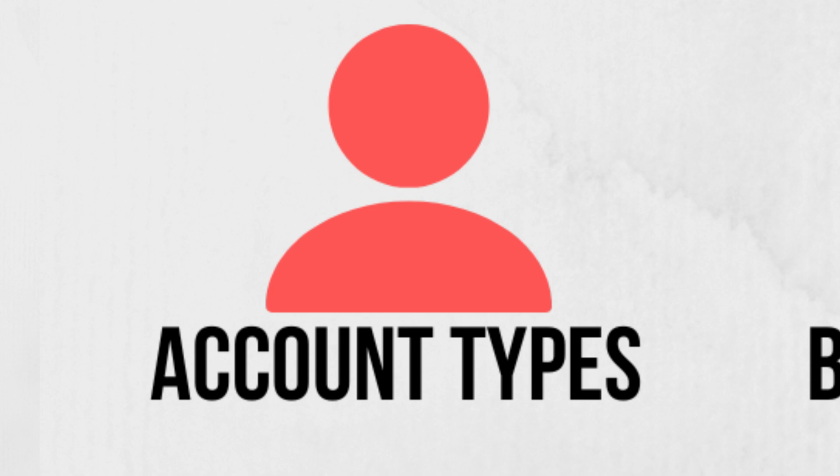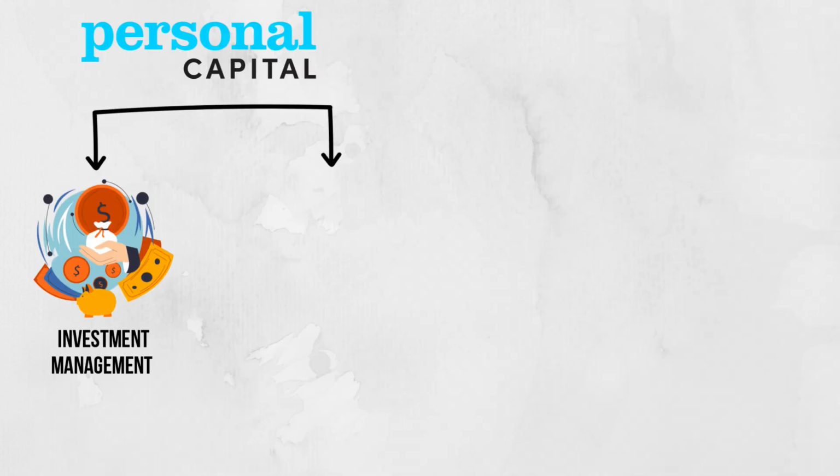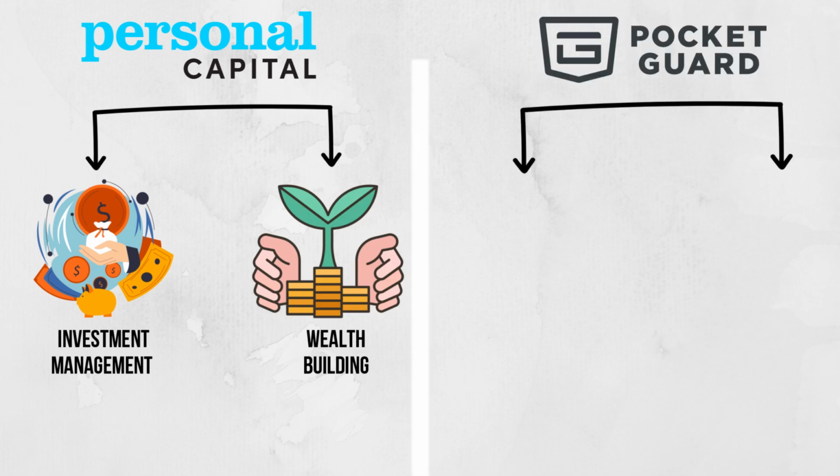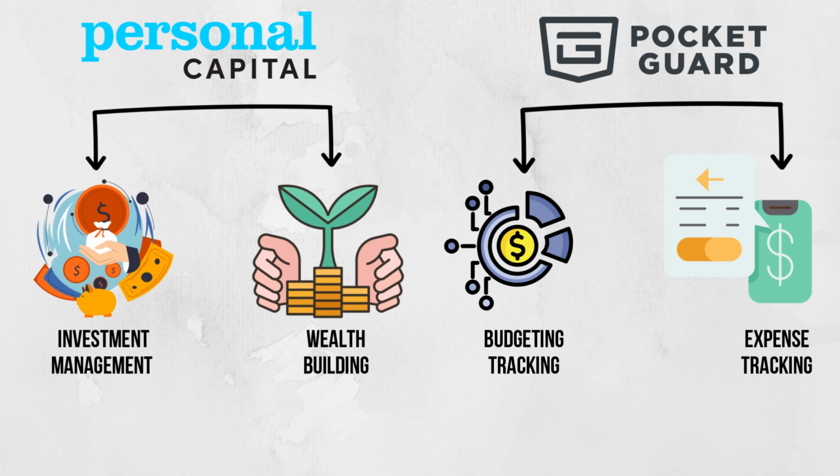Account types. Both Personal Capital and PocketGuard offer tools to manage personal finances, but they cater to different aspects. Personal Capital primarily focuses on investment management and wealth building. PocketGuard concentrates on budgeting and expense tracking.